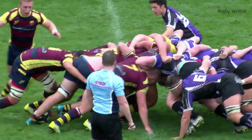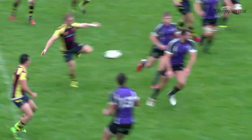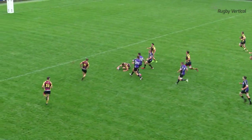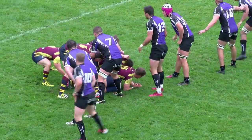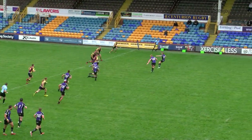With the put in. Evans. Ball kicked, blocked by the Leeds line, who's blocked by Collier, who has put the Cardiff side under real pressure here. But it was some scramble defence. And they're going behind their line. Remember, there's still a man down, remember, as well.